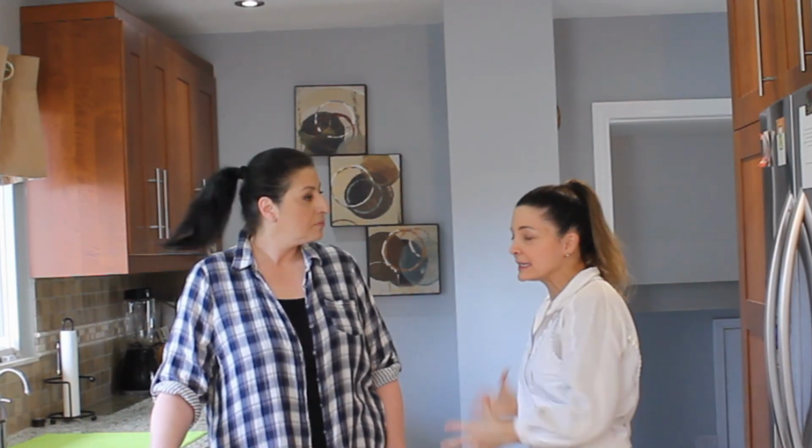I want a lighter aesthetic. I don't love the backsplash. I used to like it a lot more. I feel like it looks old, it looks tired, so I want to brighten it up. I want to walk in the kitchen and feel like this is the place I want to be.